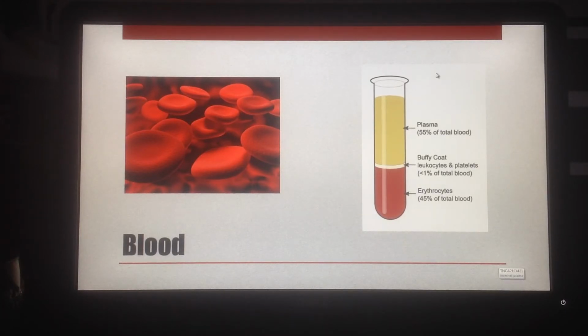Blood is made up of different components. Firstly, red blood cells, or erythrocytes, and these hold hemoglobin, which carries oxygen around to working muscles, and this hemoglobin gets the oxygen from the lungs.